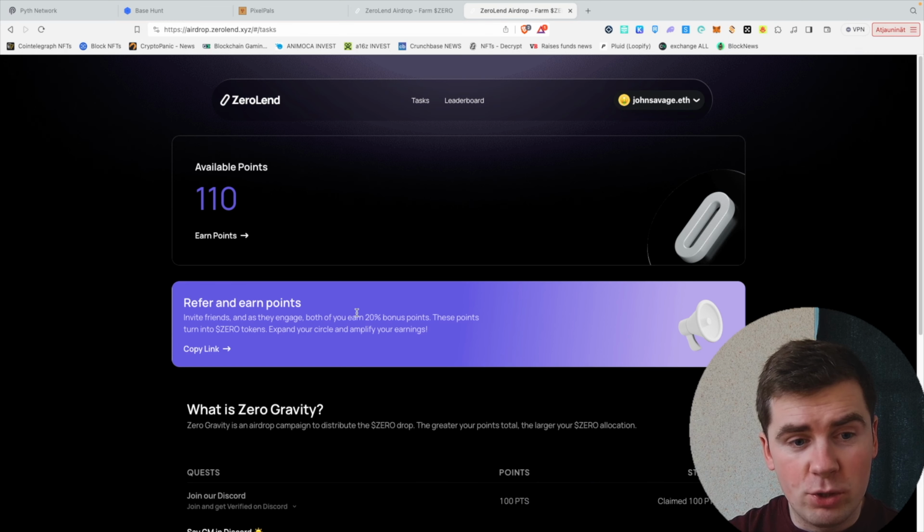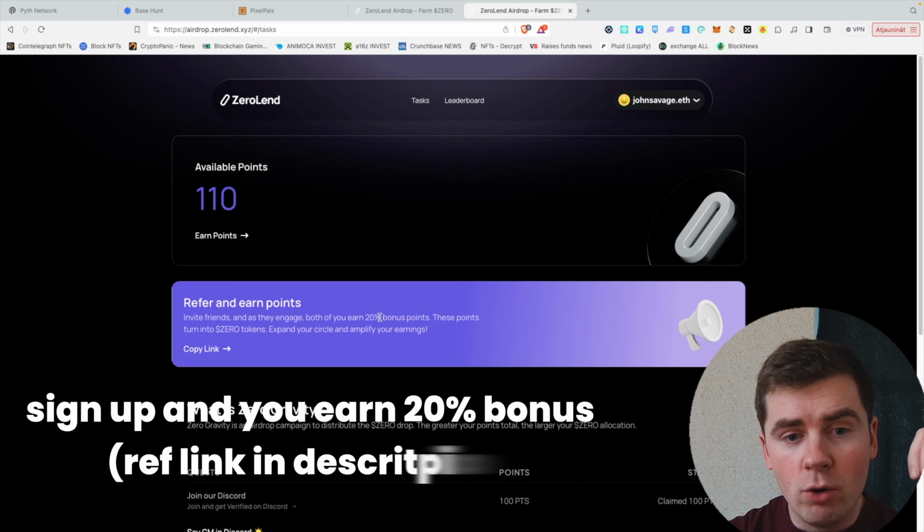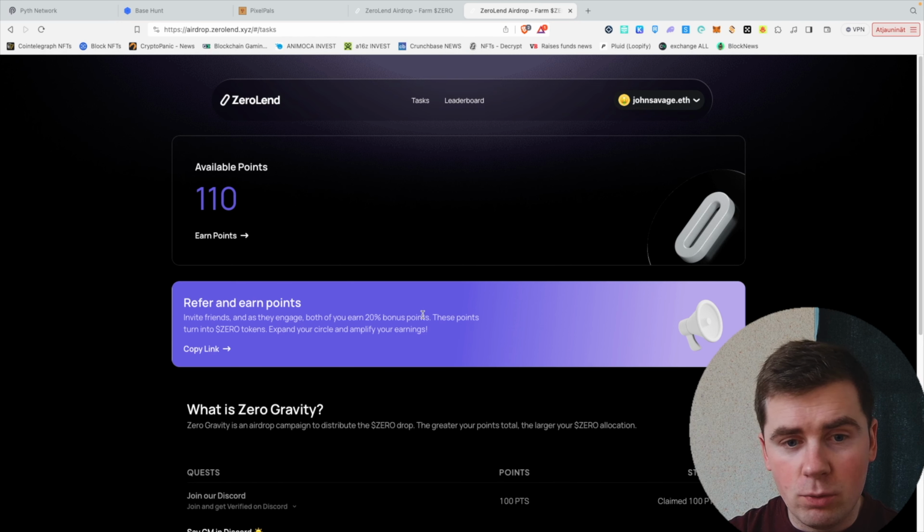And first of all, if you sign up with the referral link, you will earn 20% bonus points. So this means if you earn 100 points, you will get 120 points. If you earn 1000 points, you will get 1200 points.